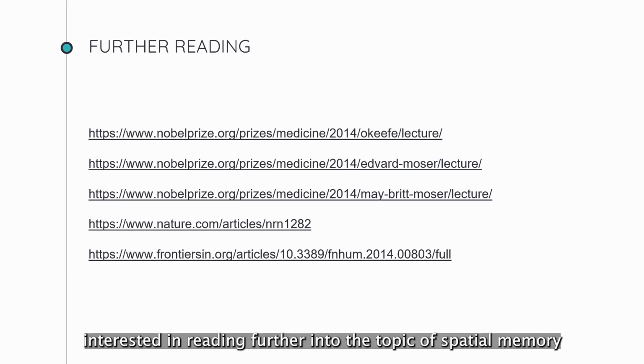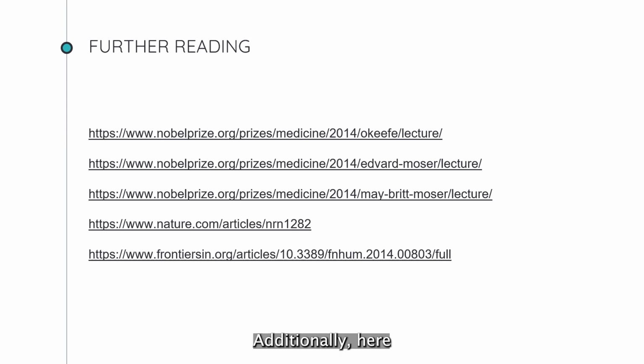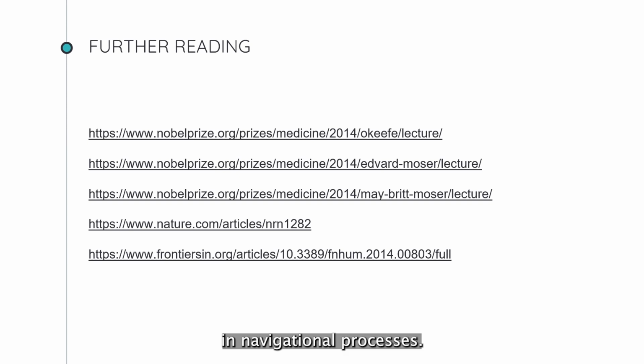If you are interested in reading further into the topic of spatial memory and navigation, here are some resources that explore place cells and grid cells, which together participate in our representation of space. Additionally, here is also an article that discovered place cells in humans, and also an article that discusses how the entire brain is involved in navigational processes.